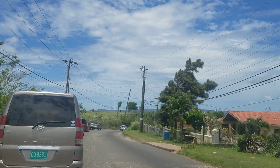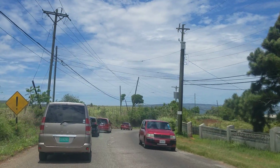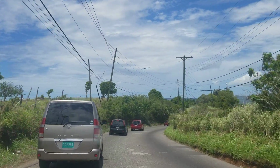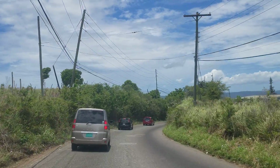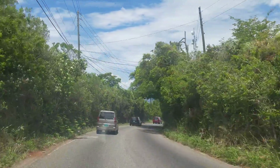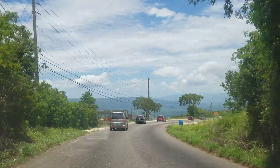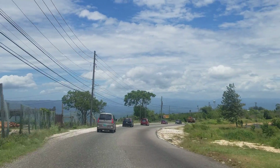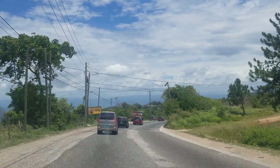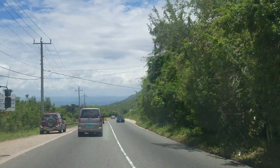And you see all this traffic slowing down? It's because it's a very steep hill. I guess that sign there, I'm not sure. I can't remember ever seeing a sign like that. It's like an asterisk. I'm sure it has some meaning, but can somebody please tell us what that sign means? I've seen the sign where it says steep hill, slow down, or engage low gear. I've never seen an asterisk in a sign before. So can somebody please tell us in the comment section what that sign is for? Okay, now it says you are leaving Spur Tree. So we're leaving the community of Spur Tree, but we're going down Spur Tree Hill now.